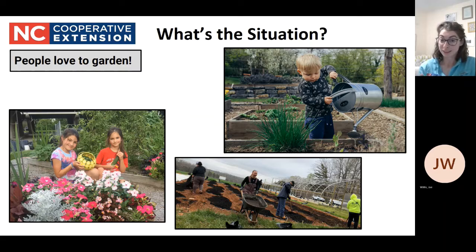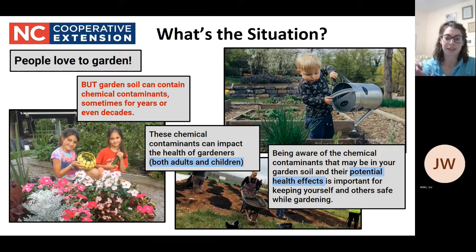And we here at Extension, extensions across the country, love that people love to garden, and we enjoy fostering that in any way that we can. However, it's important to acknowledge that garden soils, while they foster all these wonderful things, can also contain contaminants that can negatively impact gardener health. So we're going to go through a few of the potentials that are there, and what can we do about them.